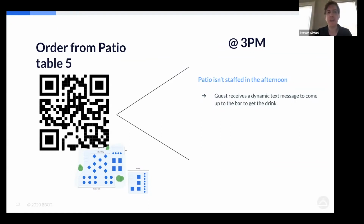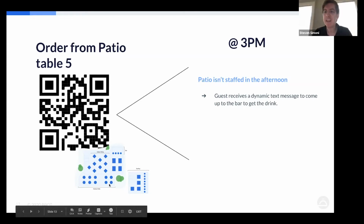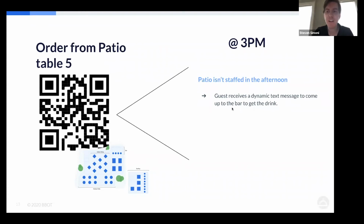So in this case, at 3 p.m. from the QR code outside in the patio, we might get a dynamic text message to come up to the bar and grab the food. So this is an example of multi-use software-defined QR codes in your venue that can really make you, as an operator, more powerful and give you the flexibility you need to run the establishment the way you want.